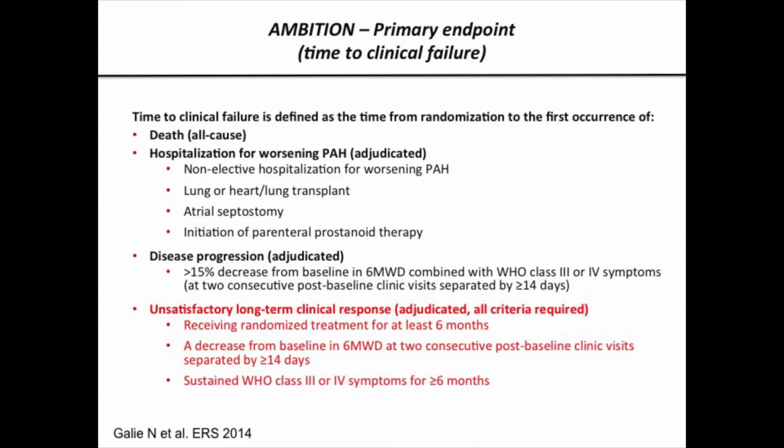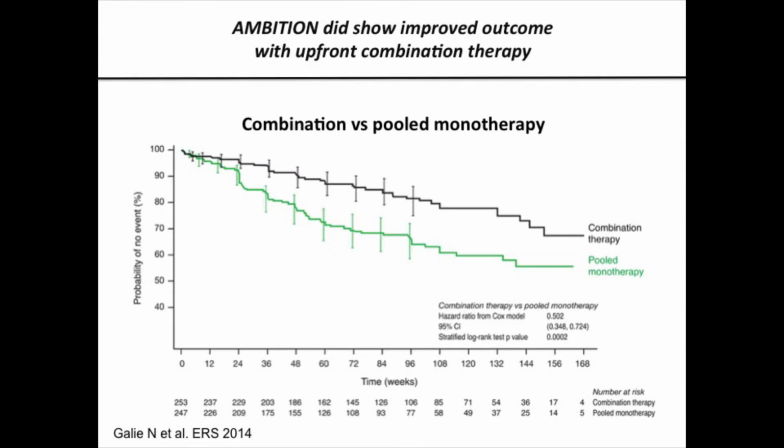And I'm sure we're going to hear more details about the AMBITION trial, but the AMBITION trial really tested that strategy to a great extent. That was the main goal of the study. A significant number of those patients were in function class 2. They were basically stable, and were randomized to combination treatment versus monotherapy. I'm going to hear about that later on, but the outcome was marvelous. About 50% reduction in the outcome, and 60% reduction in hospitalization, even in those patients who were stable clinically.